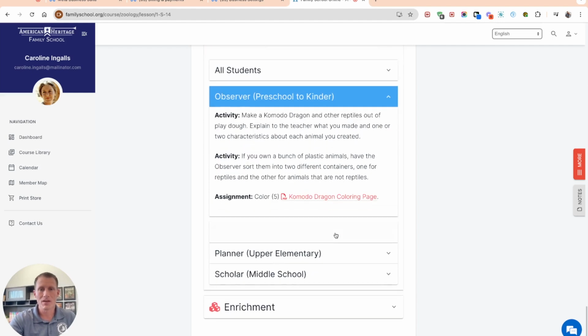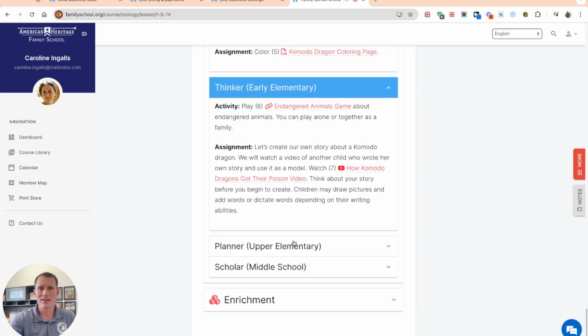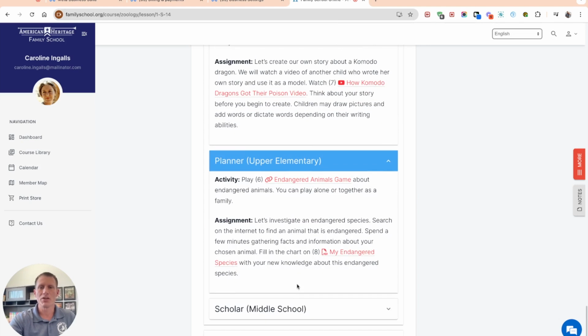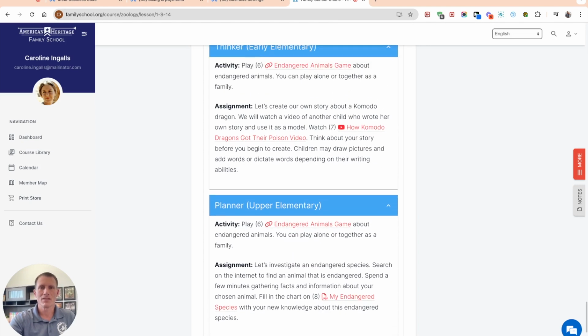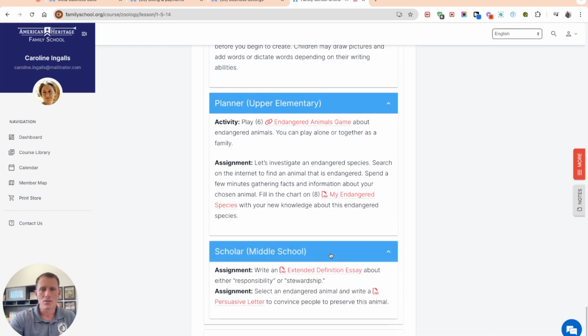You might say, you know what, instead of everybody doing a different activity, we're going to pick something in the thinker or early elementary or upper elementary level, and we're going to do it together as a family. And sometimes they're the same. Sometimes you might see a PDF that's in the planner level that's also in the thinker level, but you would just expect a different level of work from a younger one, but it's still something that they can do. And then, of course, Scholar Middle School.